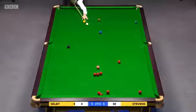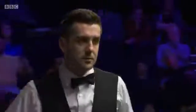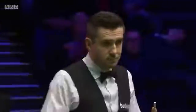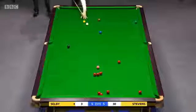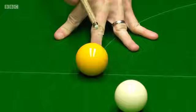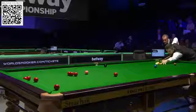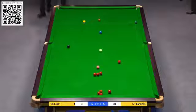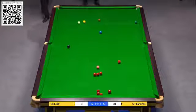You have the cue ball down that end of the table. It's difficult. He's got to play it as well. Tough shot. Mark Selby 3.